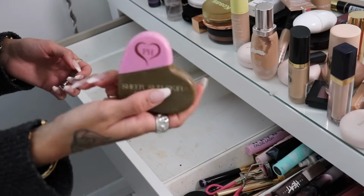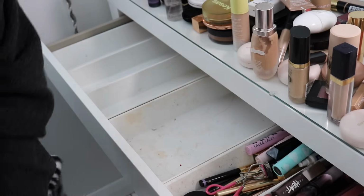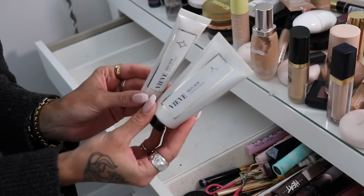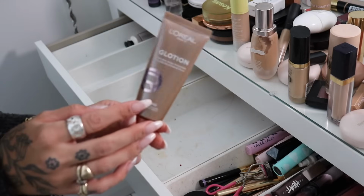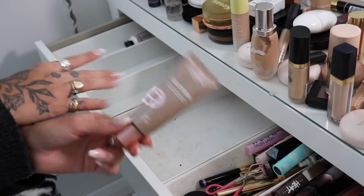Pink Honey Sheer Sunscreen. I don't really ever use this. I haven't seen this in a really long time, so that can go. Got some Big Vive Skin Dews, one of my favourite products ever. That has to stay. L'Oreal Glotion. I love this. It's like a bronzier version of Skin Dew. I actually just wish Skin Dew would make a bronzy version.